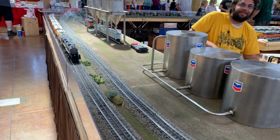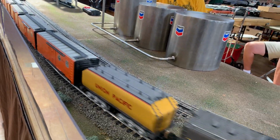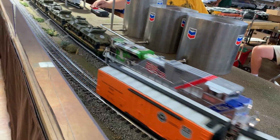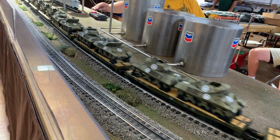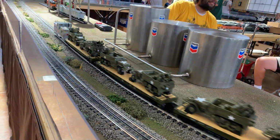As with all good train shows, there were a bunch of modular railroads. Here we have the three-rail guys. I like that one. I love that. I'm not a three-rail person, but dang, I enjoy watching people play with the three-rail. I could get hooked on that, you know? Oh, be careful.